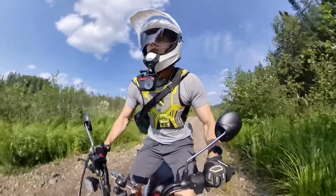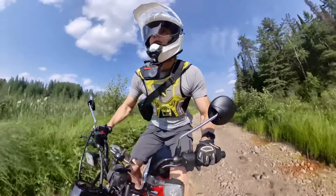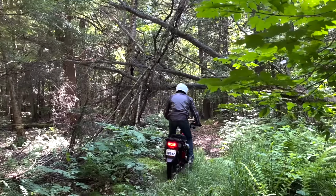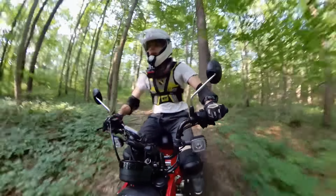What isn't natural is standing. The pegs are a bit too far forward, the bar's too low, and standing up causes my size 11 boots to accidentally click the heel toe shifter and shift gears unintentionally. This annoyance is perhaps the thing that holds back the Trail 125 most in off-road riding.